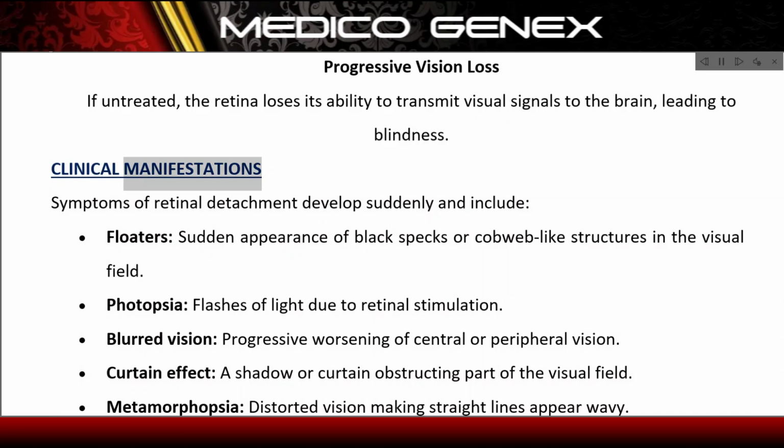Clinical manifestations. Symptoms of retinal detachment develop suddenly and include floaters, the sudden appearance of black specks or cobweb-like structures in the visual field. Photopsia, flashes of light due to retinal stimulation. Blurred vision, progressive worsening of central or peripheral vision.